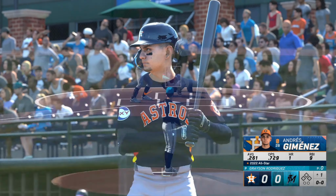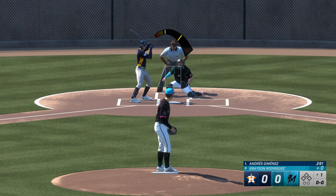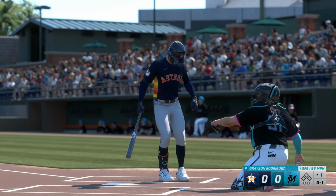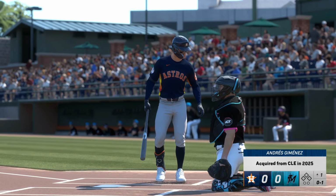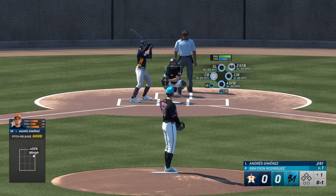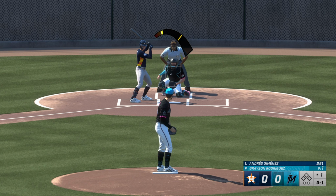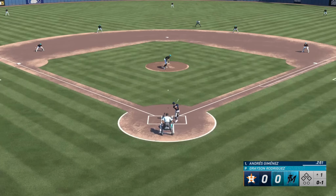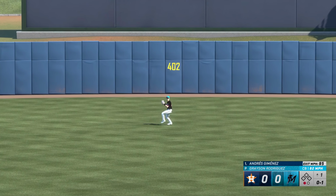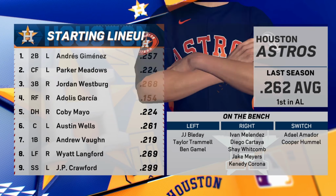Here's Andres Jimenez. Clips the corner, and we're underway. Swing and a ball lined out towards center. Edman puts it away, and a quick out, number one. Now we check out the Astros lineup.